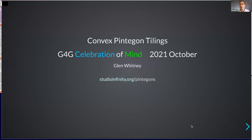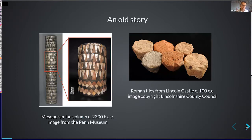Before I get started, I just want to say that all the mathematics that's going to be in the presentation today is joint work with my colleague, Alyssa Kranz. So this is the story I'm going to tell you about, and it's an old story. It goes way back. Here's a great picture of a Mesopotamian column from over 4,000 years ago. Some slightly younger tiles from a Roman bathhouse in Lincolnshire.